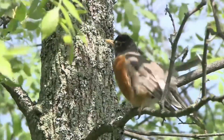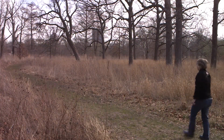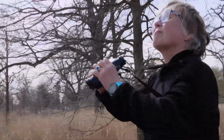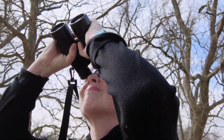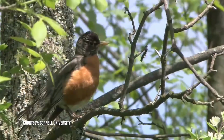Most people that have been birding for a while mostly bird with sound. I love to hear the sounds. I love to just stop for a moment and listen and see what birds I can hear at a given moment.